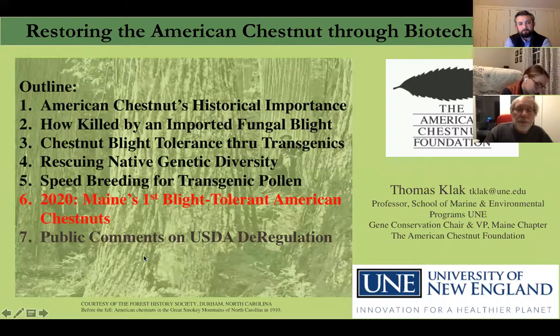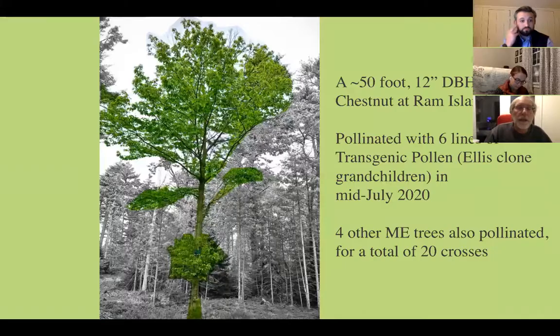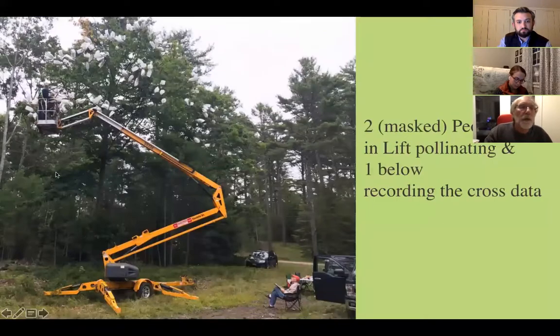So this summer then, we had a breakthrough where we did our first crosses between the transgenic pollen and Maine wild trees. And this is one of our wild trees that we pollinated in Cape Elizabeth. It's about a 50-foot tall chestnut tree. We pollinated a total of 5 trees. This is the biggest one of them. We went up in a lift in order to get up there, put these bags on the flowers that we pollinated in order to make sure that they were pollinated by us and not by wild pollen sources.